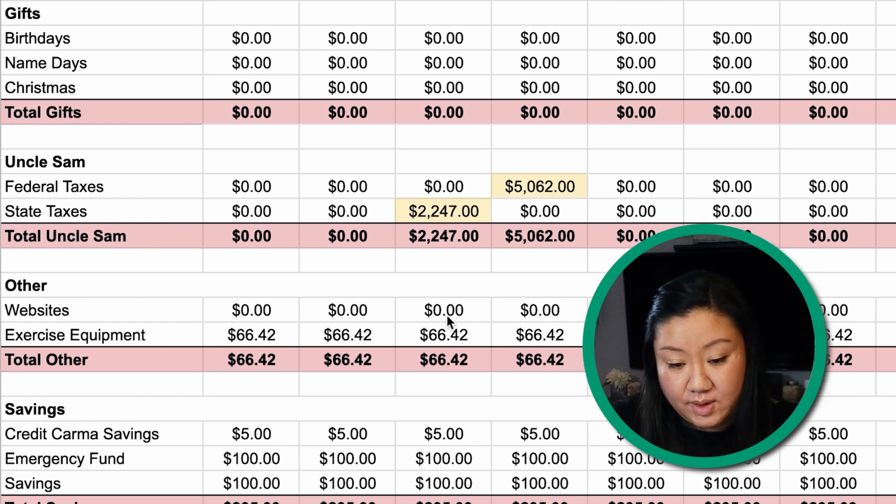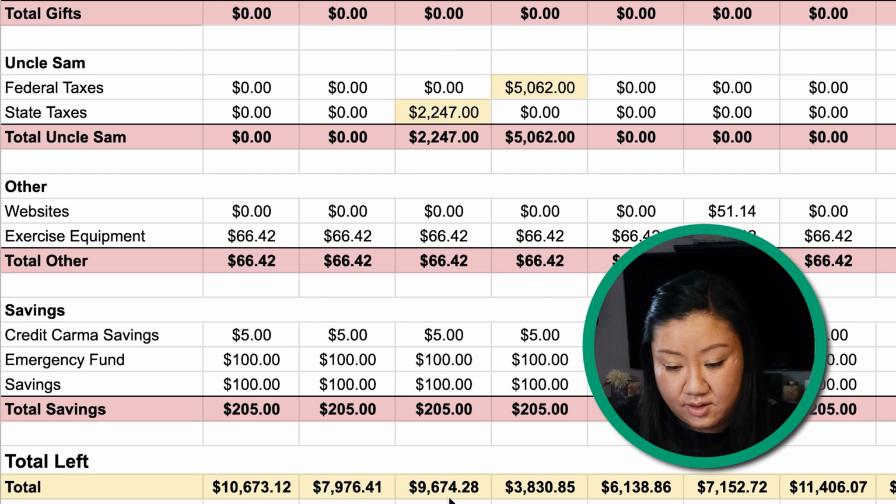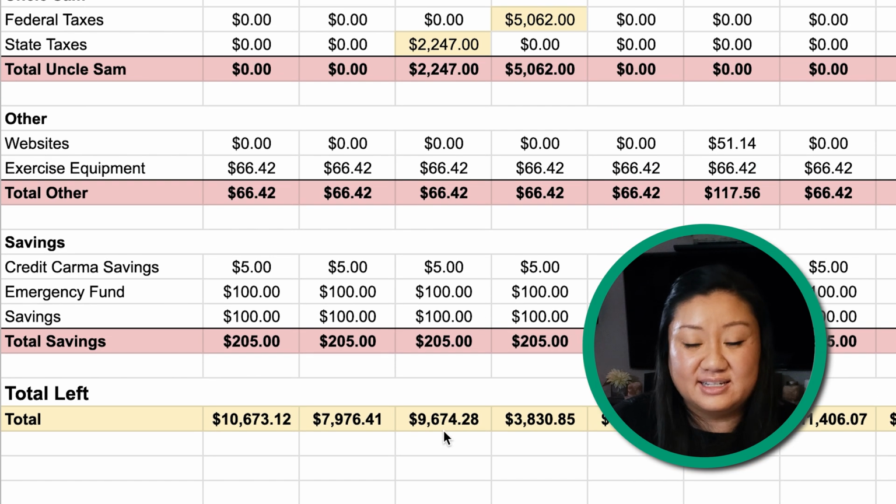Other, which includes websites and exercise equipment, is staying the same, and same thing with savings. There's no changes there. So what we're anticipating with what's going to be left over after the budget is about $9,674.28. Of course, that can vary depending on our spending.